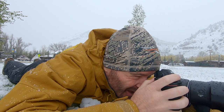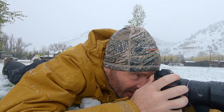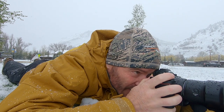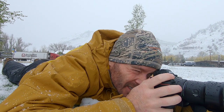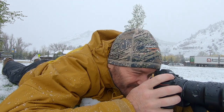So I'm trying to keep everything nice and sharp out here, and still keep nice, good high image quality with lots of fine feather detail in these goslings. So if I start cranking that ISO up too high, I'm going to start to lose some of the really nice feather detail in these birds. So I'm doing my best to keep that ISO under 1600.